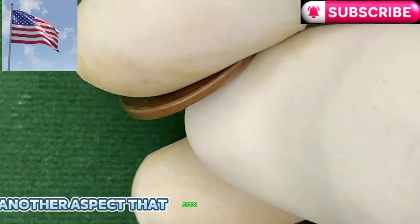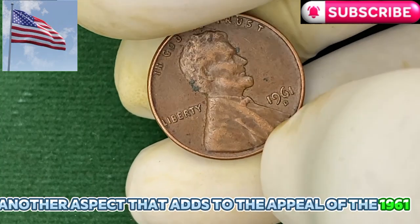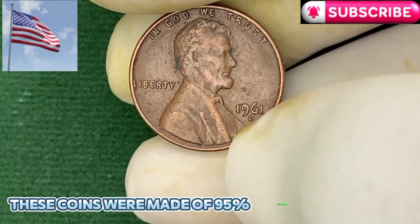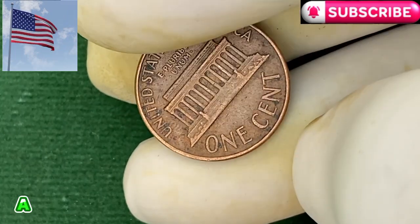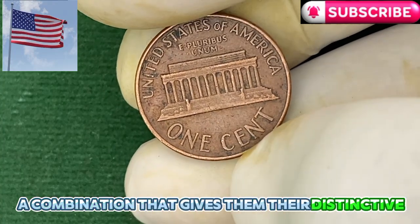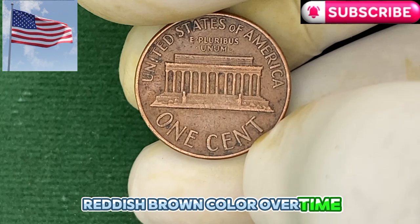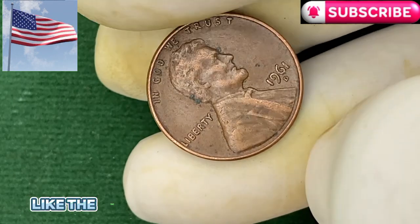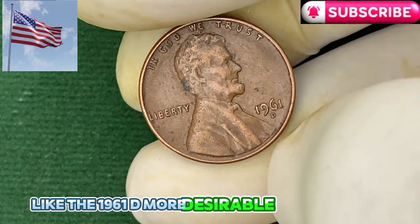Another aspect that adds to the appeal of the 1961 D penny is its composition. These coins were made of 95% copper and 5% zinc, a combination that gives them their distinctive reddish-brown color. Over time, pennies have transitioned to cheaper materials, making older copper coins like the 1961 D more desirable to collectors.